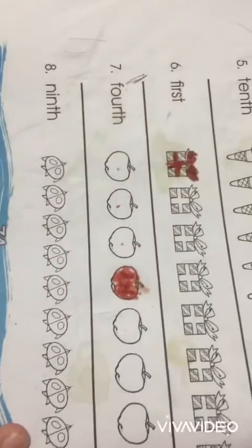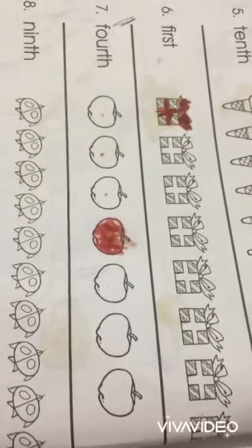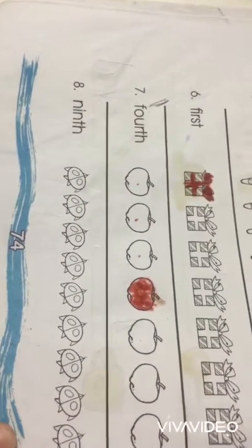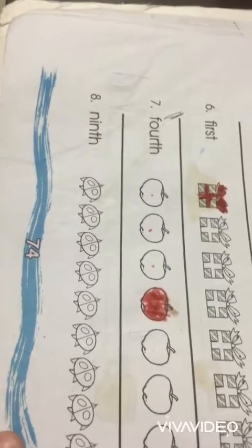Maybe that's a kite. Ladybug. A ladybug? That's a ladybug. Maybe it's a ladybug. I don't know. Can you put color? Maybe it's also, you're right, a kite. Yeah, it's a kite. Maybe a ladybug kite. Yeah, it's a ladybug kite. That's good.